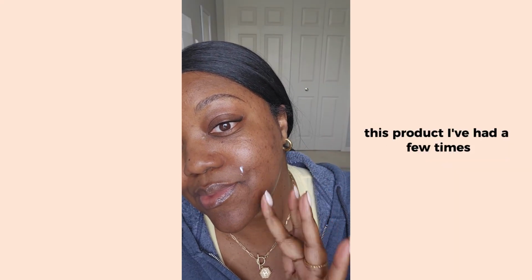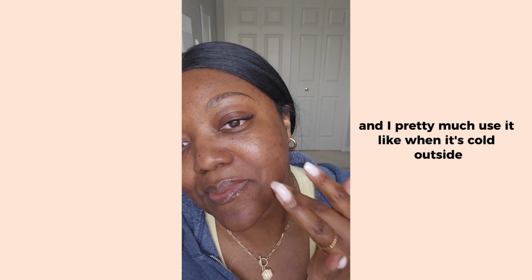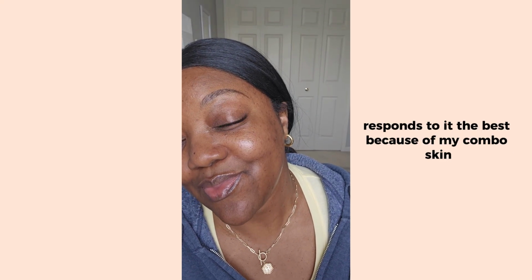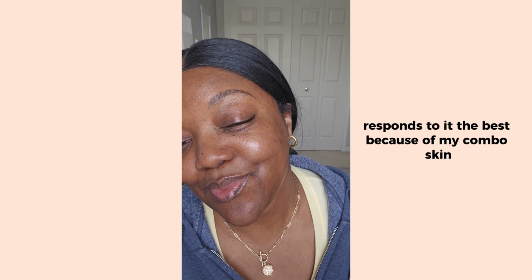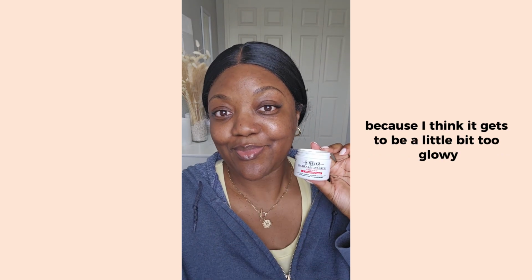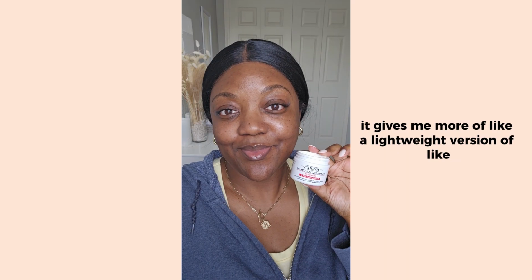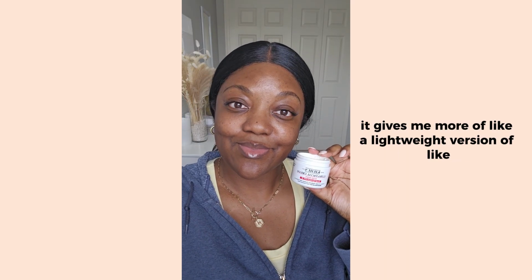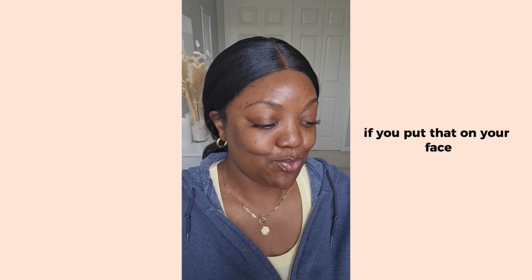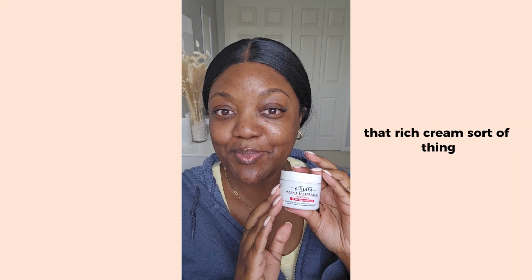This product I've had a few times and I pretty much use it when it's cold outside, in the wintertime, because I think that's when my skin responds to it the best. Because of my combo skin, I would not be using this during warm, hot months because I think it gets to be a little bit too glowy for me. It gives me more of a lightweight version of what people love about La Mer and the Nivea cream if you put that on your face. But this is really going to give you that rich cream sort of thing.